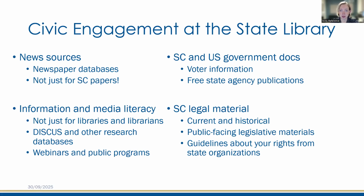We also have, as I was mentioning, South Carolina and US government documents. That includes stuff like voter information and free state agency publications and a lot more. We do have some of the US Government Publishing Office information and materials that they put out. That includes the US Code and updates on that, and selective material from there. We are not a full collector of the US government documents, but we are a selective repository. And that is something that we can offer you as well as state information. I mentioned voter information specifically because that is some of the examples that we have out on display currently. So again, we'll get into that in just a moment.